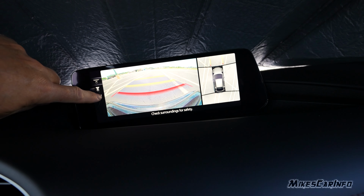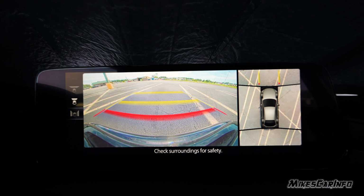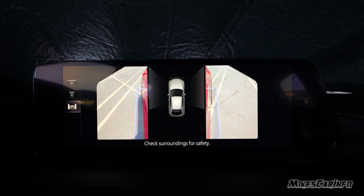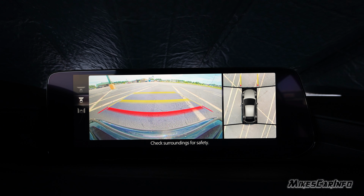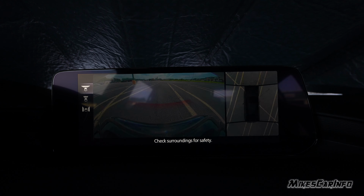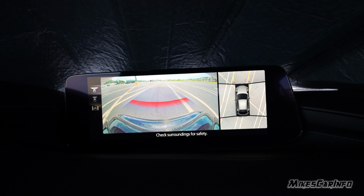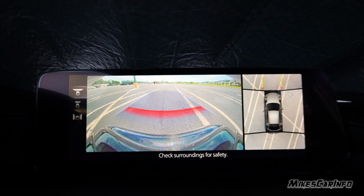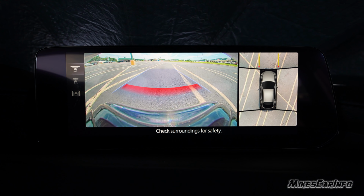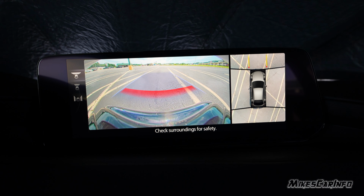You see it's not a touchscreen, so I have to scroll down with the dial. And then we can get this view here if we want. Front more linear view. And then a front real wide view there. The wide view looks a little bit weird, but it gives you the view in both directions. So if you're pulling out of a parking spot with very limited visibility, this can definitely help out.